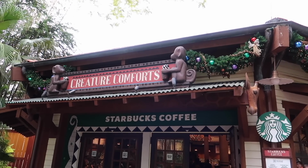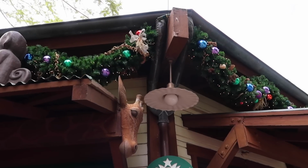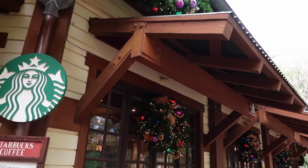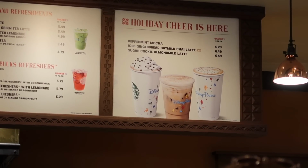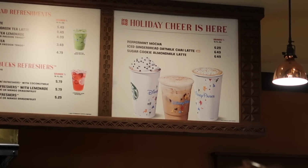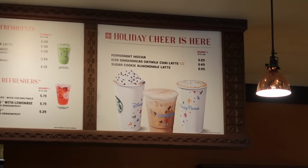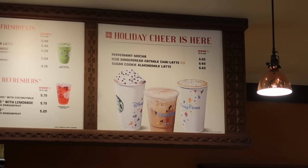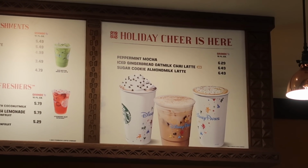The Starbucks at Animal Kingdom is called Creature Comforts, and it too has its halls decked. See? The holiday drinks are out. Peppermint mocha is probably my favorite. I tried the iced gingerbread oat milk chai latte the other day, and it was good, but I didn't feel like it was very Christmassy. It was just sweet, basically. But I think we're gonna go with my fave today.